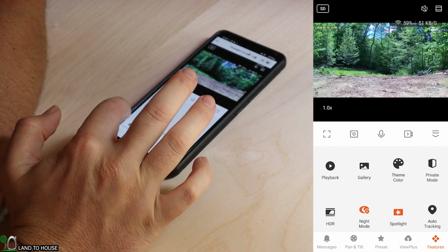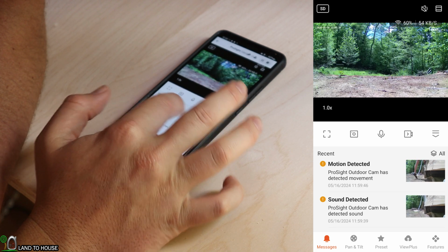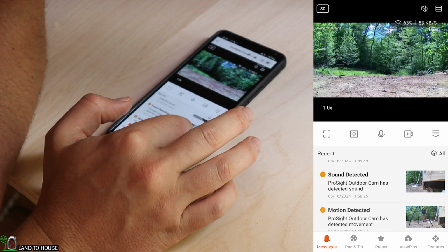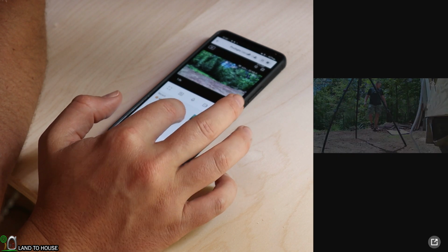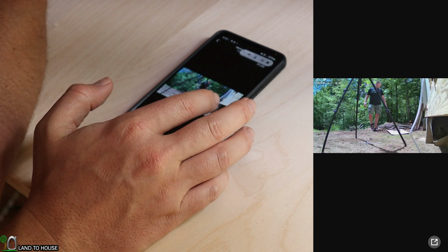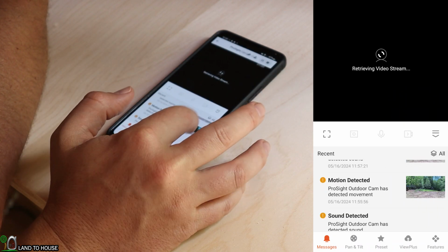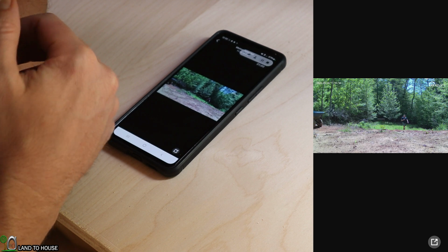Now you can also record things. Well, first of all, let me go here to the messages. So if I click the messages, you can see where it has a motion detection where I just moved that piece away. Or I can go down here to sound detection as well. And it takes a little snapshot of the movement there. So let's see if we can find another one. So here's this one with me walking up.